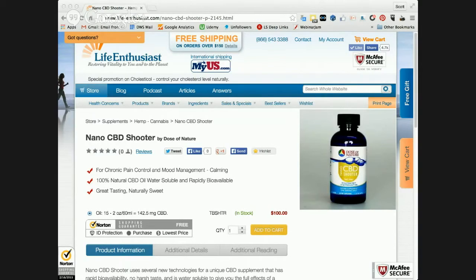And so with the sweet CBD, you just drop it on your tongue or put it in juice, and you'll find it starts to take effect within 3 to 5 minutes. It takes effect much quicker than the oil products. The quickness to impact, the sooner you can feel it, the better. And having it be water soluble is a huge benefit to a lot of people. And so this nano CBD shooter has both 1 dose of sweet CBD and then 2 ounces of the nano.